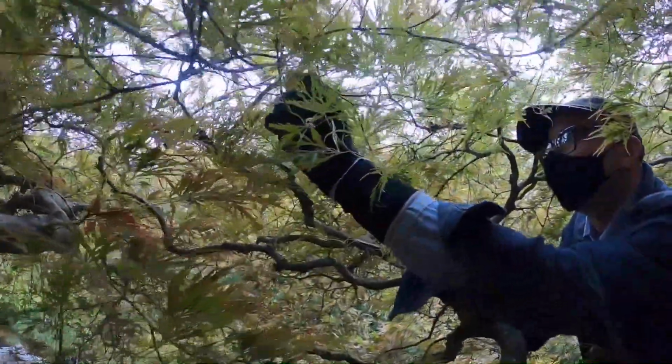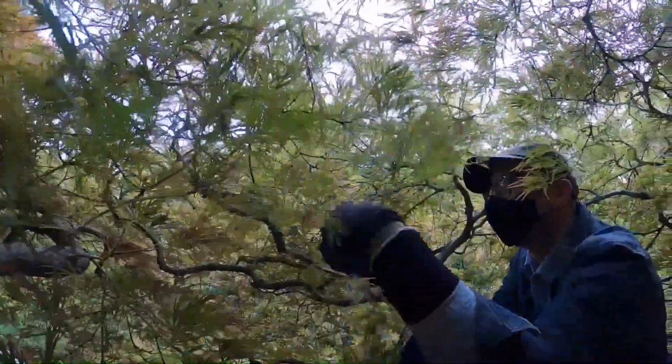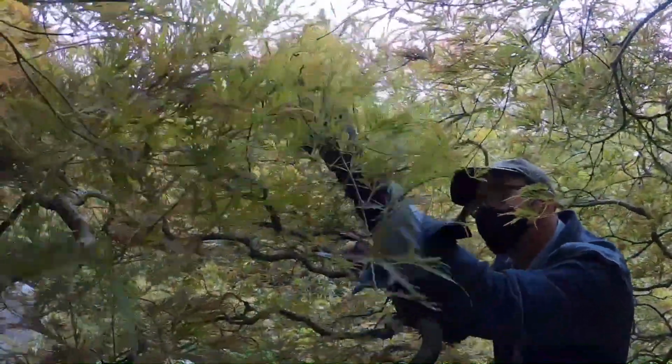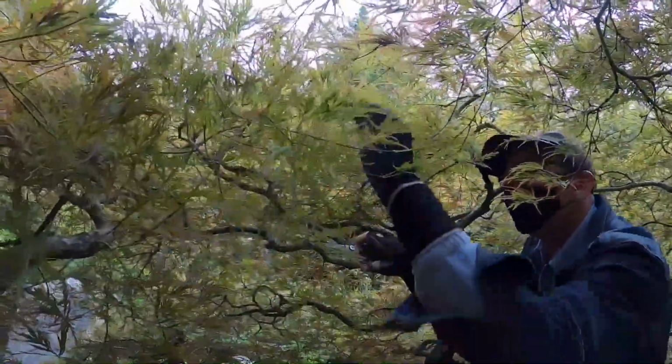There are over 50 Japanese maples in the Seattle Japanese Garden, representing over 24 different varieties. These trees provide a crucial element of structure, and their changing colors almost define seasonality.